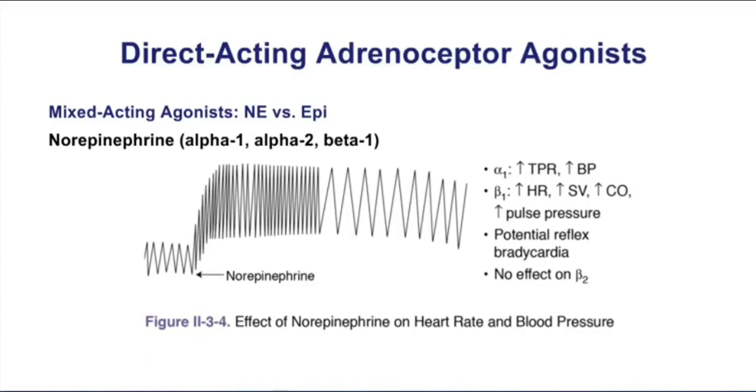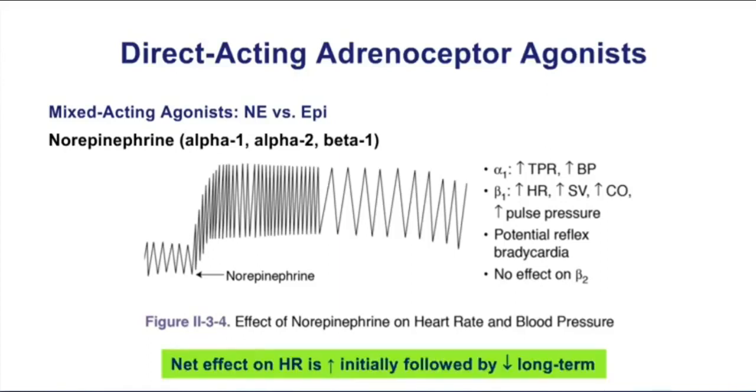If I were to summarize the net effect of norepinephrine on the heart rate, here's what I would say. The net effect is to increase the heart rate initially, but to decrease it more long term. In other words, the reflex overcomes the direct effect. Do you remember what we covered earlier? If you ever have a choice between the heart and the blood vessels, remember, the blood vessels always win. Drugs that change the blood vessel will end up controlling the heart, just like we see here. The reflex overcame the direct effect.